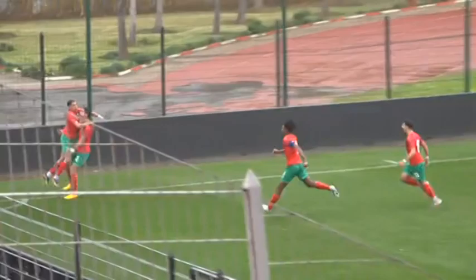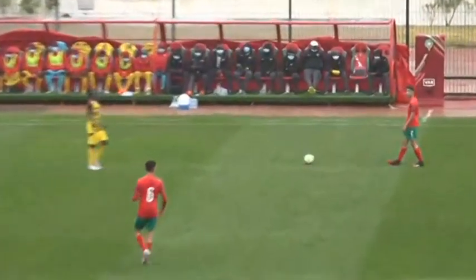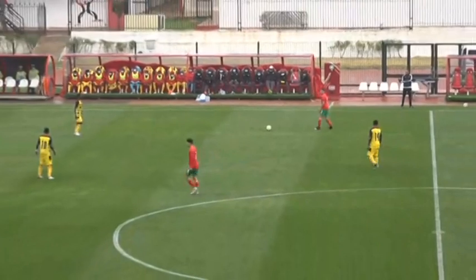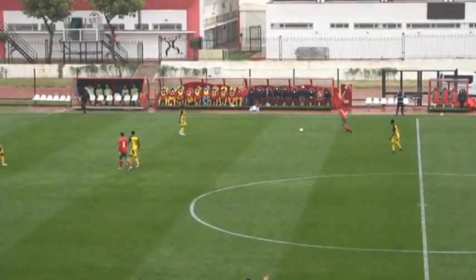It's a goal. It's been raining here at this particular moment. I cannot say it's rain, but let's say it's drizzling. The temperature, as I told you earlier, is 14 degrees Celsius.